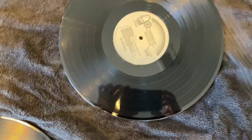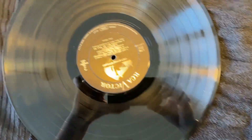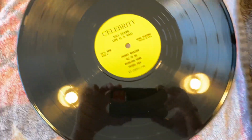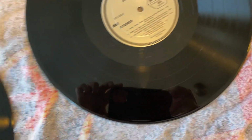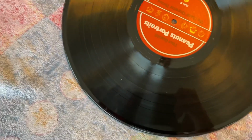Okay guys, so I wanted to show you some of our clean records so far. So clean you can see the reflection of the phone. But they are coming out just grand. These are mostly from the haul the other day. Just beautiful. This thing does a great job.